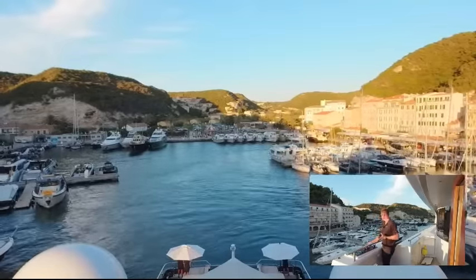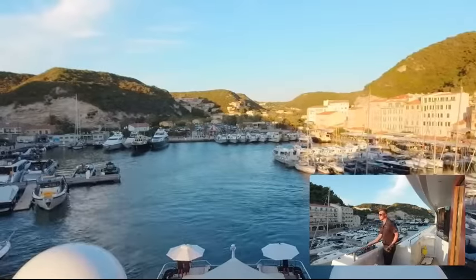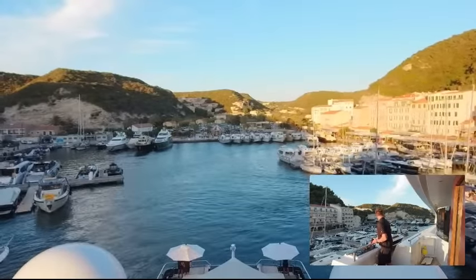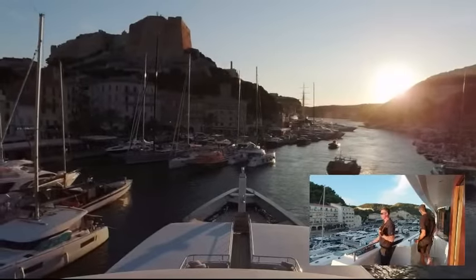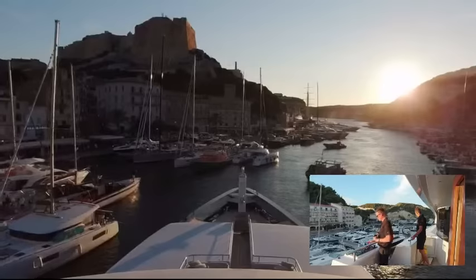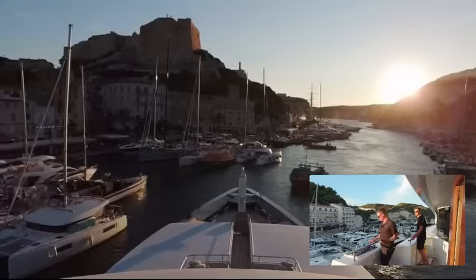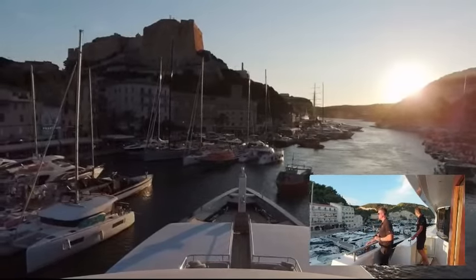So now, basically my job's to keep her in the center of the channel, make sure everything stays far away from us. Got all the tourist boats trying to squeeze past us, but I'm about to block them all. You can hear the anchors running, same as docking in Monaco. I'm always listening, making sure that I hear those anchors paying out, because if they were to bite, they could pull my bow to port or starboard and pull me into something. So I'm always listening, making sure that they're running.